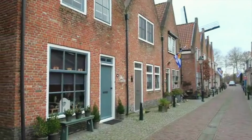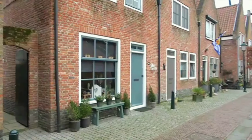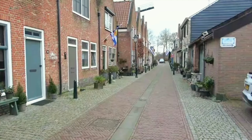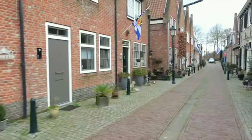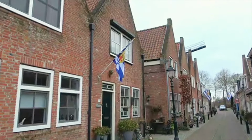Just look at these gorgeous homes, though. I mean, Tholen is very, very clean. It's very, very clean and very, very well kept. Check it out. Look how clean it is. It's gorgeous. Got the Zeeland flag up there.